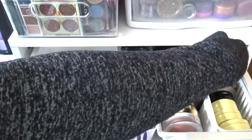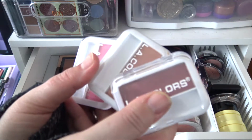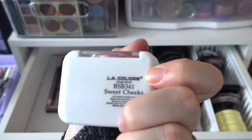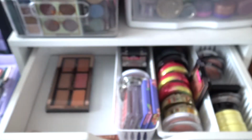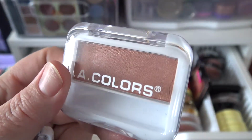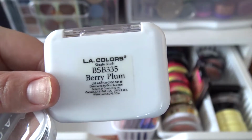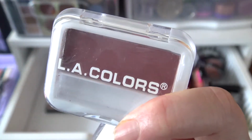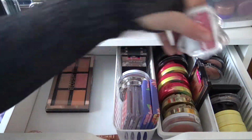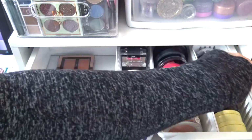I have 3 of these LA Colors blushes. I got these at the Dollar Tree. This is in Sweet Cheeks. And you can see the color through these pretty well, so I'm not going to open them. Spice. And Berry Plum. And again, these are only $1 and they're really nice. So I definitely recommend them if you ever see them.